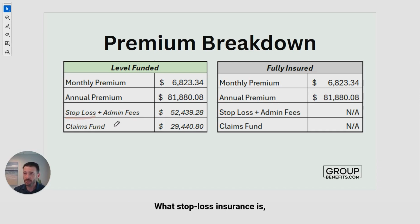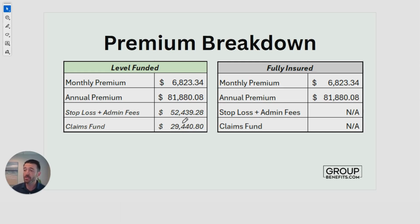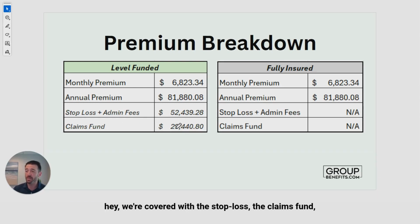What stop loss insurance is, is insurance above this number, so that if a group does blow through this $29,440 claims fund, right, the insurance company is there to pick up everything so that the group does not have to hold the bag, right? They don't have to worry about paying that $1 million of claims. So this is a way so that if a group does have a bad year claims-wise, okay, hey, we're covered with the stop loss, the claims fund.